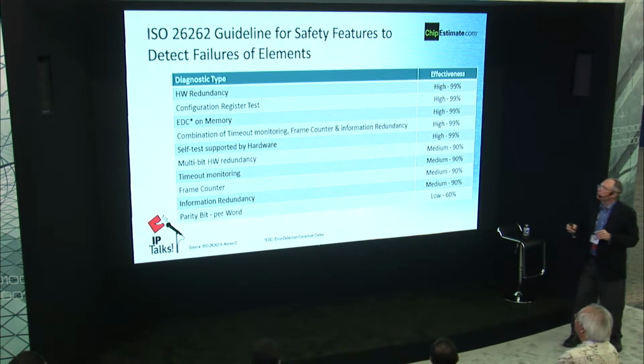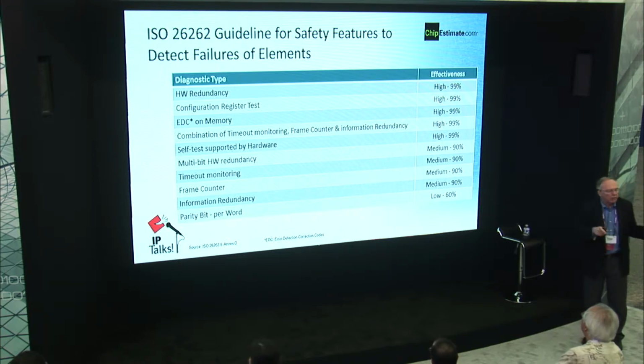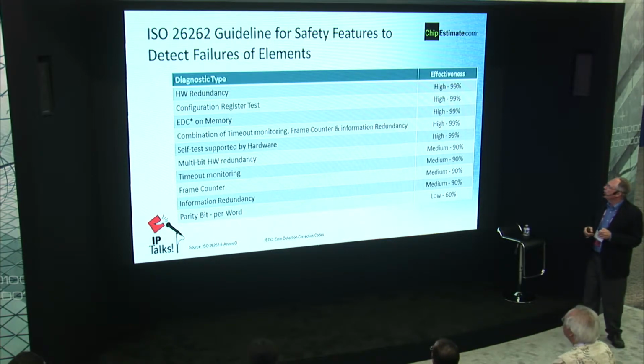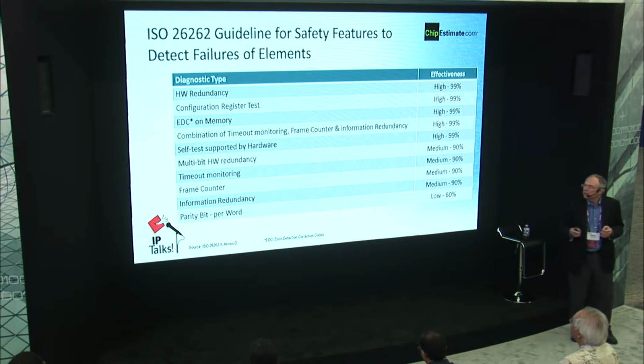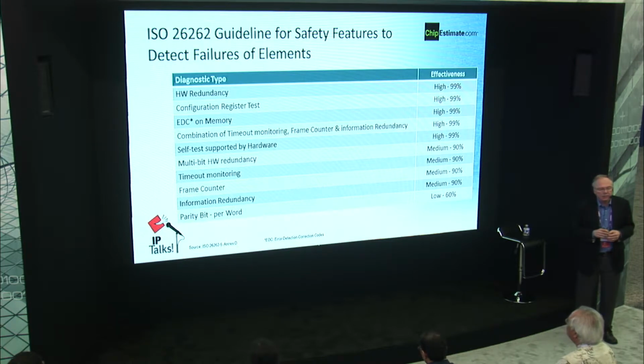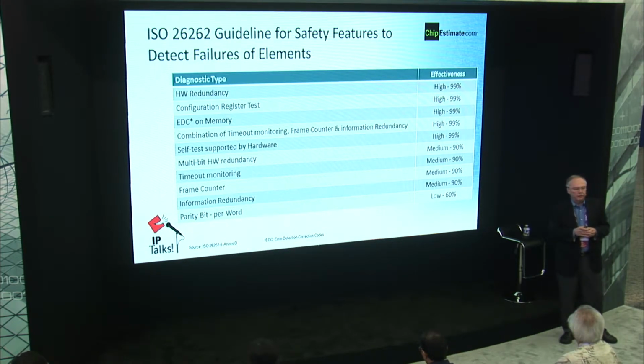Before my time, too. Configuration register. Are the registers configured properly? Which is very key before you even start going. Data correction on memories, as well as timeout monitoring. Because a lot of times timeout is absolutely key. How many people have driven down the freeway for 10 miles with somebody with their blinker on? You need timeout on these things, because a lot of things, once they're started, they need to stop.